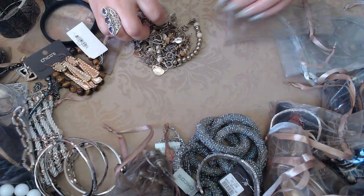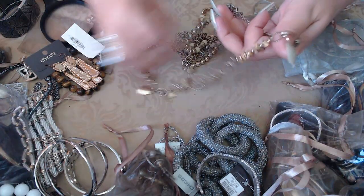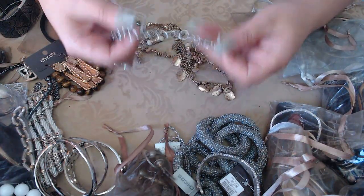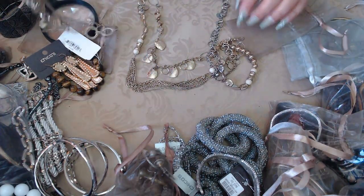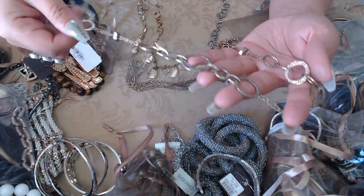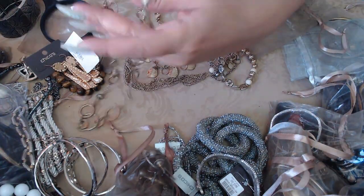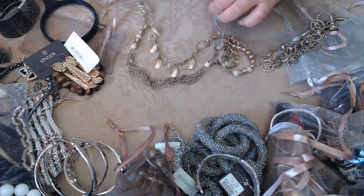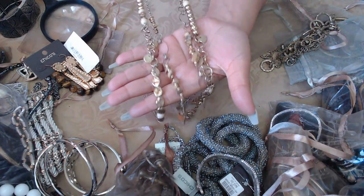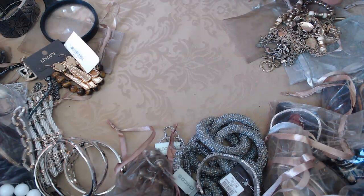Okay, next we have this over here. This one is also Chico's. There's multiple different strands. And then this one is also with the O's. So let me show you this one first. We have that. And then we have this one here. Okay. Do we have anything else left? I think that's all we have right in this box.